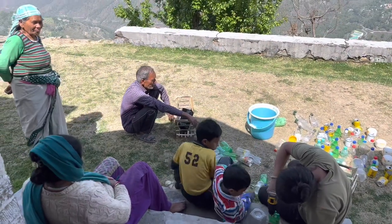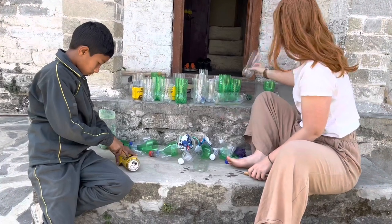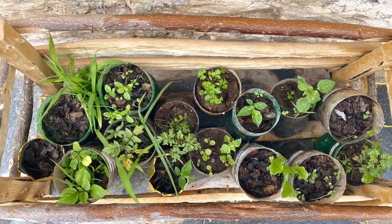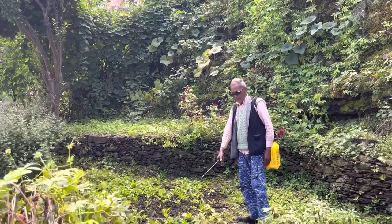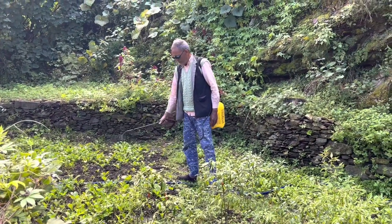Plastic bottles were reused to grow our first vegetables and herbs. We share the land with the Nepalese family living at Adara, who know a lot about farming. We only use natural remedies if needed.